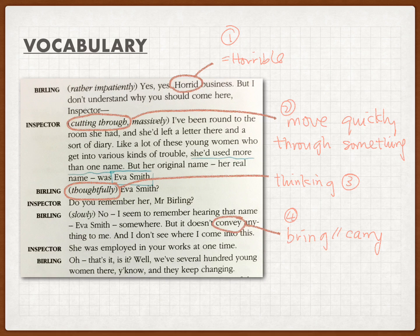Horrid means horrible. And then number 2, the stage direction, cutting through. It means the person moves quickly through something. So very likely the inspector was standing in between people, and during Mr. Berling's speech, the inspector interrupted and walked through those people. Maybe it was Eric or Gerald. It's a stage direction telling the inspector where to move, okay?